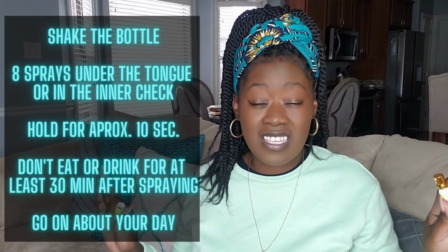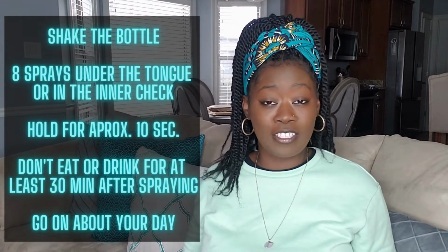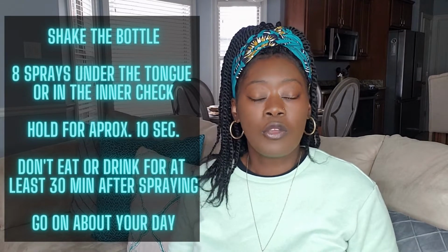Hold it for about 5 to 10 seconds and swallow. That simple. And then you can go on about your day. Wait 30 minutes after spraying, and then you can eat, drink, and just resume as normal. So you want to give it time enough to get in your system, so when you are eating, you're not eating as much. So guys, it's amazing.